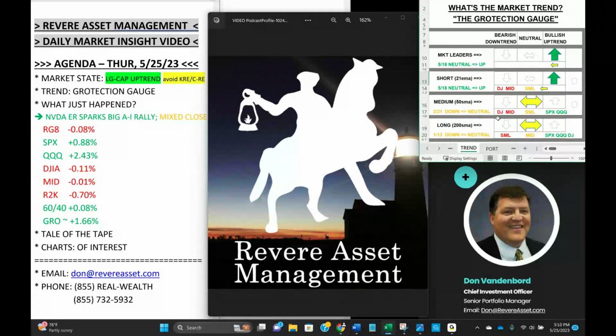Medium term, this is our 50-day moving average. Tech-led S&P 500 and NASDAQ 100 firmly above, small caps below, taking a trip below. Dow and mid trending below 3 or more days. Long-term 200-day moving average: the Dow undercut and held the 200-day moving average today, so hopefully that's a line in the sand for you Dow investors. S&P and NASDAQ 100 firmly above, mid caps hanging around the 200, small caps below.